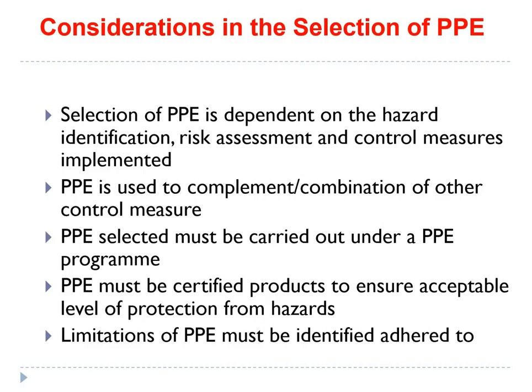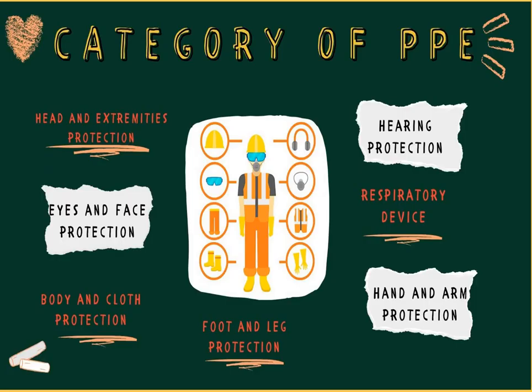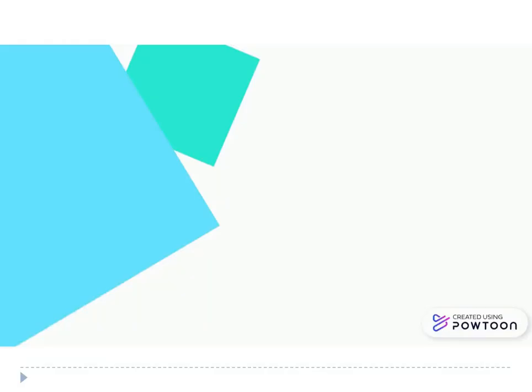For example, we have certification from SIRIM, okay, one of the quality agency bodies in Malaysia. And also we need to see what the limitations of that type of PPE are. So these are the categories of PPE. We have hearing and extremities protection, we have hearing protection, we have hand and arm protection, or eyes and face protection, and so on. Okay, so let's watch this.